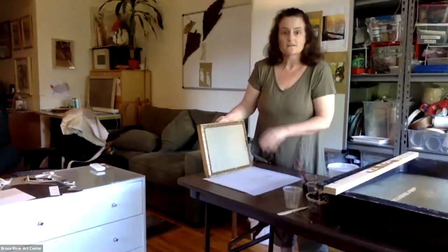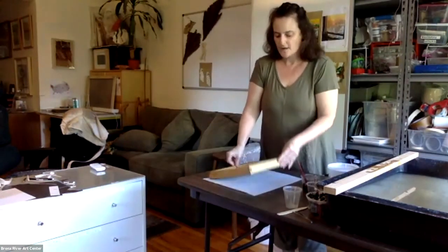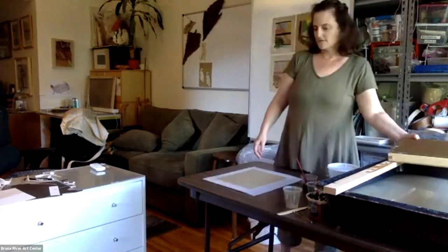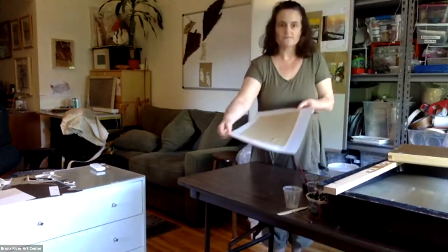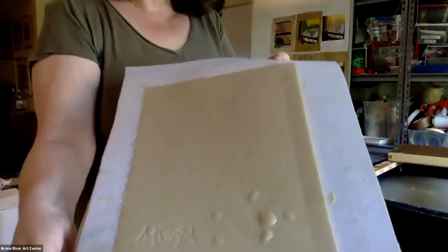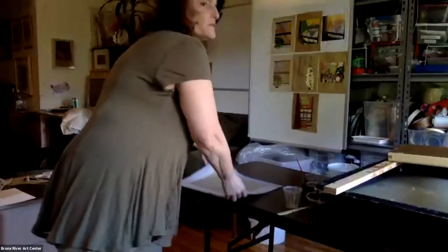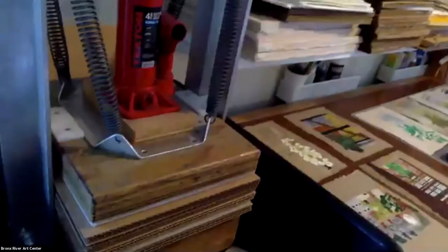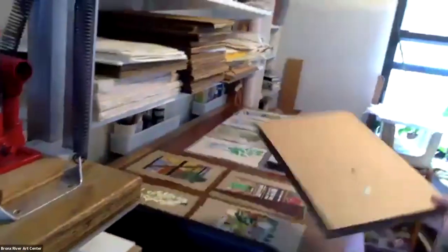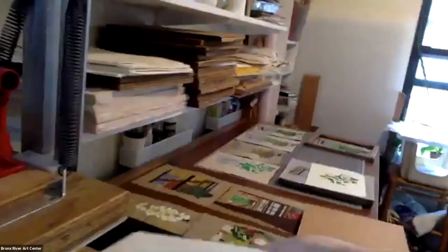And what we do is a technique called couching to transfer the pulp down. Okay? So after making a sheet like this, I bring it to a press. My press back here. Okay. And I did a couple of paintings yesterday that I'm going to reveal with you.